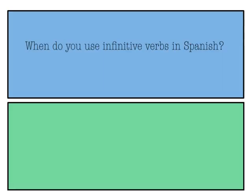Our big question for the day is, when do you use infinitive verbs in Spanish? So as you write this at the top of the notes that you're taking, I would encourage you to think through what are some ways that you already know about how we use infinitive verbs in Spanish, because you should have a good bit of knowledge about this already, but we're going to review it just because it's good to do sometimes.